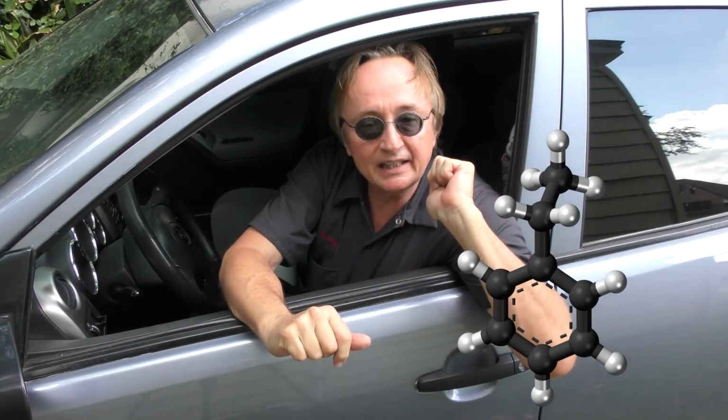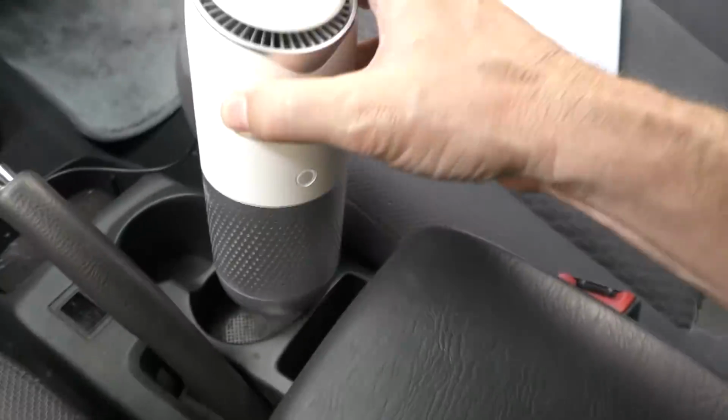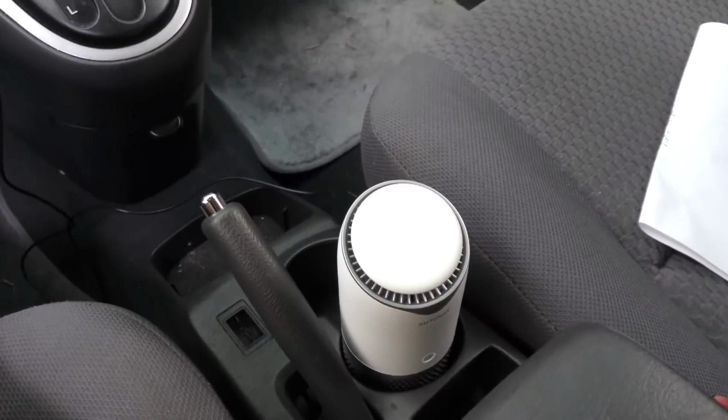Now the VOCs that you often breathe in a car aren't very good things. They often include hazardous materials like ethyl benzene, formaldehyde, and toluene. Those are things that you find in nail polish and glue, things that you do not want to be breathing in all the time. For some people, like my wife, these chemicals can cause headaches, dizziness, allergic reaction, and even nausea. So if you can get a little filter like this and stick it in your cup holder and it gets rid of that stuff, hey, what an idea.